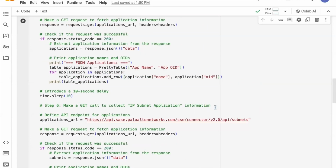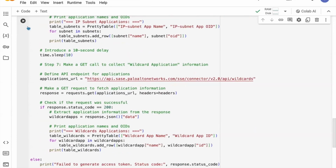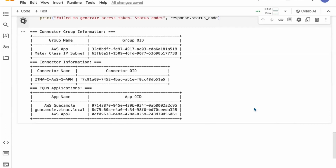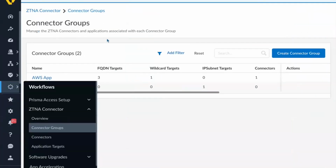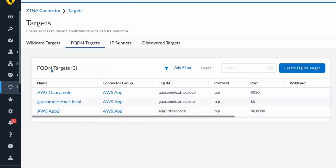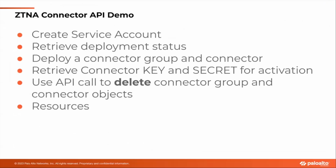All the demo scripts are uploaded to a shared folder, so you can review the details later. Next, we're going to execute the scripts. As you can see, it starts collecting all the deployment information. To verify that, log into SCM, navigate to ZTNA Connector configuration workflows, and verify the connector groups and app targets are showing as what we are collecting from the API calls.